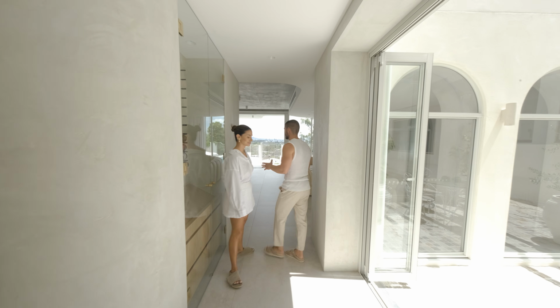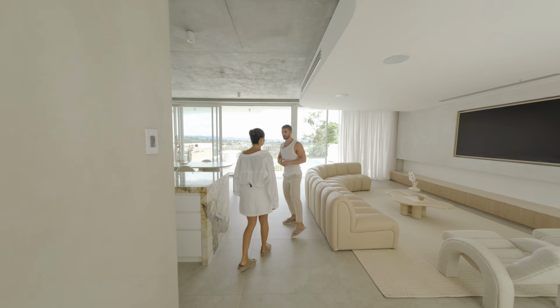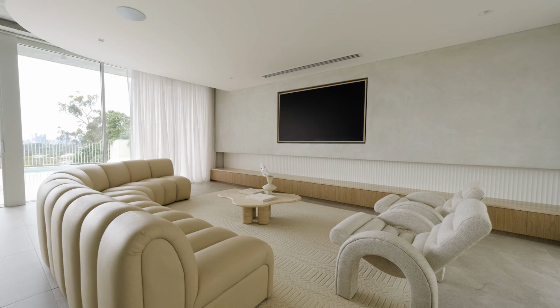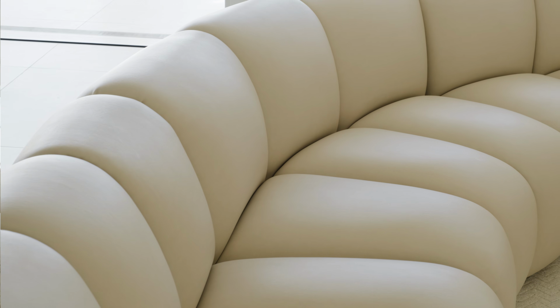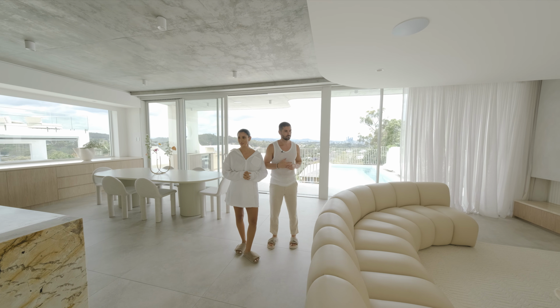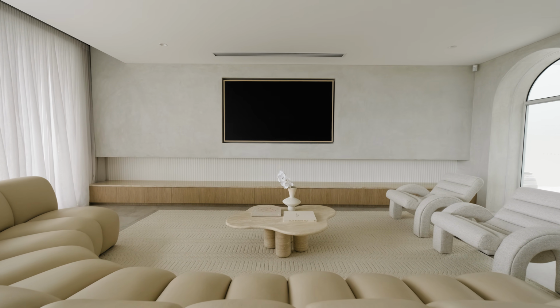All right guys, so come on through. We're going now into our kitchen and living. Des, what can you tell us a little bit about? So we focused a lot here on a really neutral but warm aesthetic tone. We obviously spend a lot of time here eating and spending time with our kids, so we just wanted somewhere to look beautiful and be functional for us and our family.